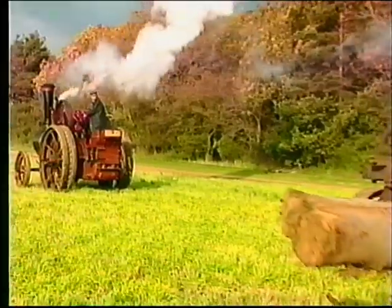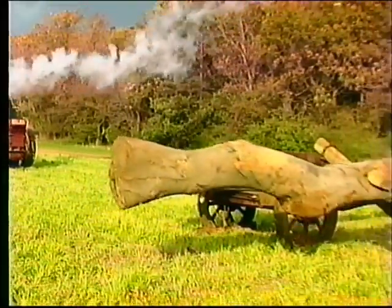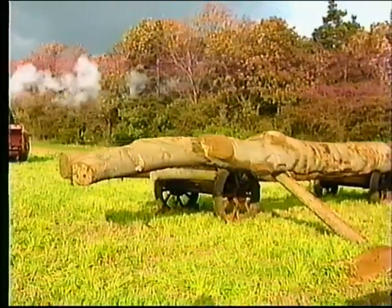Large tree trunks can weigh up to 20 tons each, but if you know the secret, it's quite easy to load them onto the tug.